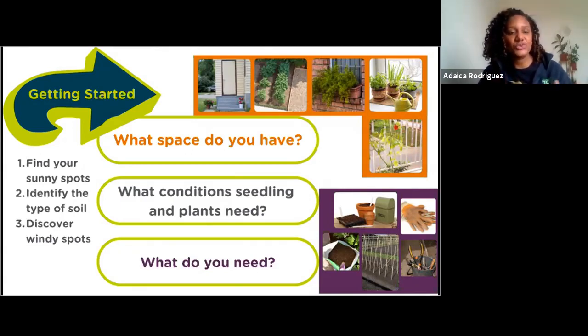After some strong winds, around half of all my tomato plants were damaged. So it's really important to try to discover any windy spots you might have, and see what will be the best vegetables to put in there.